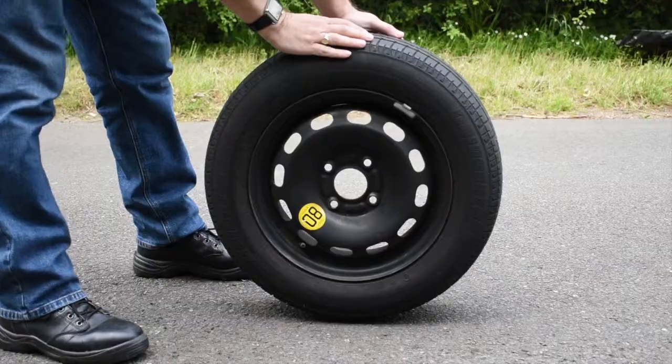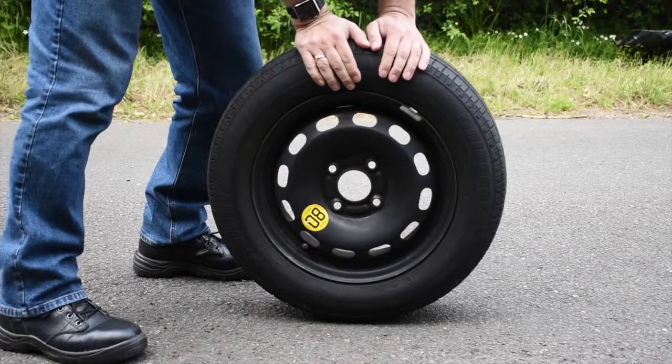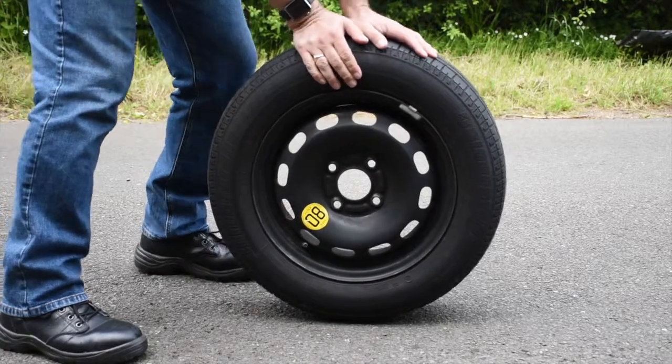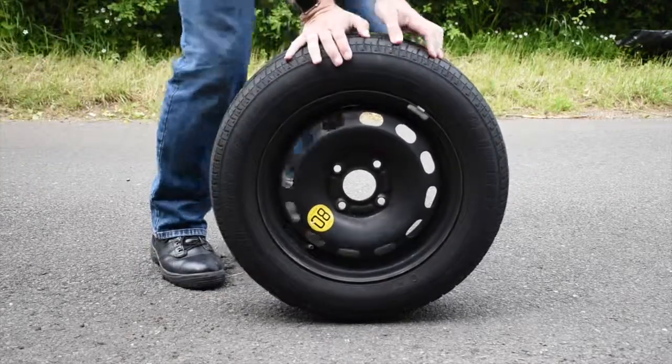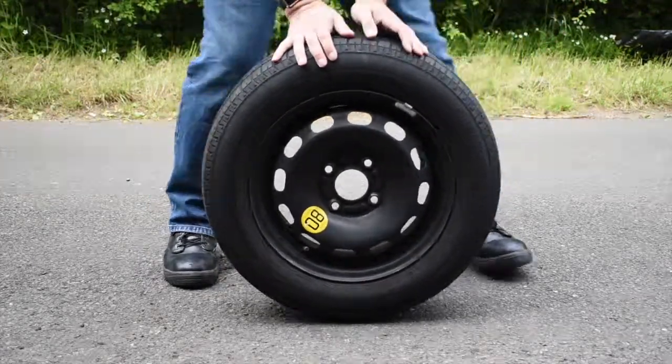So tyres have a certain amount of grip. Imagine just placing a tyre on the road and pushing it down with a little bit of weight and trying to move it from side to side in any direction. It doesn't really matter which way you try to move it, there's a certain amount of resistance or friction making it difficult to move. Push hard enough though and you can overcome the friction.